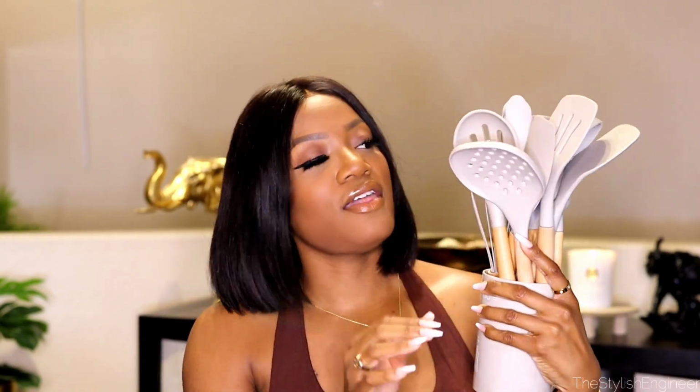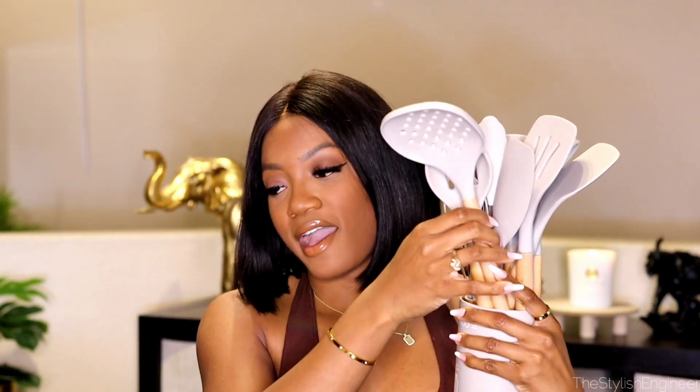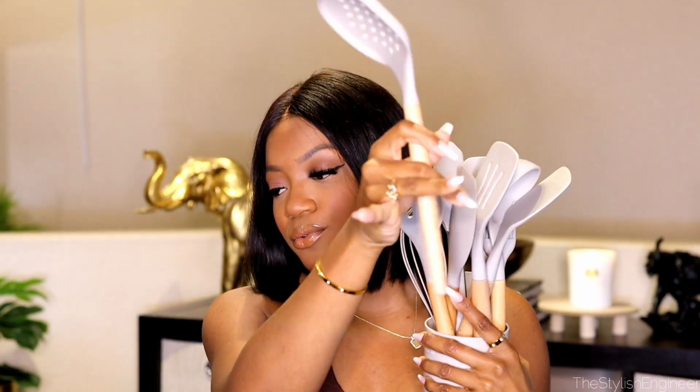I just wanted to elevate my kitchen, elevate my utensils, my silverware, my plates, dishes, all that kind of stuff, and this will definitely elevate that for you. These are the next set of utensils that I recently got. They are cooking utensils. I really, really love these cooking utensils. They are silicone utensils, and then they have a wooden handle.